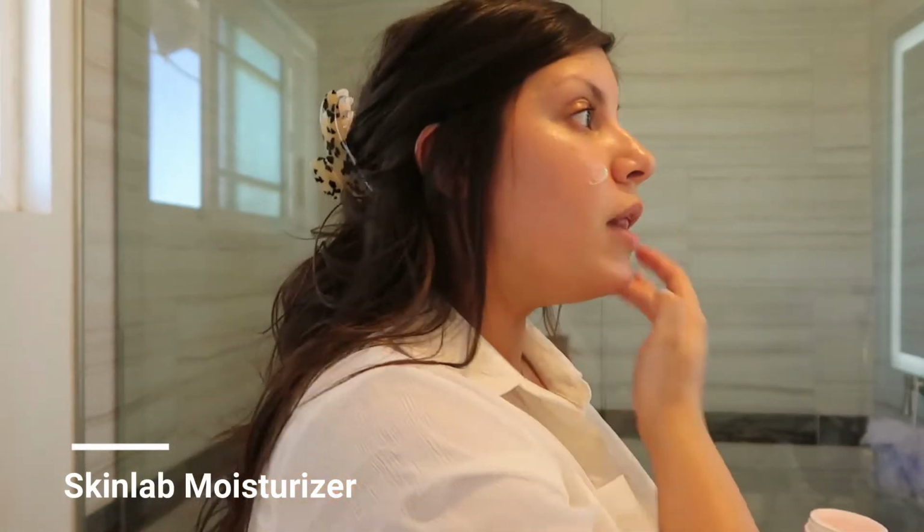So I'm going to start off by moisturizing my skin. I'm just using the Skinlab. I've always used this. If you have seen my past videos, you'll know that I always use this. So I'm just going to apply this.